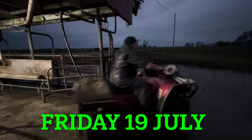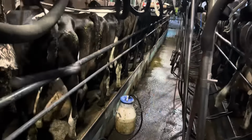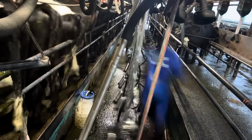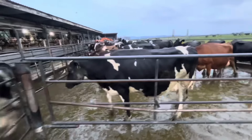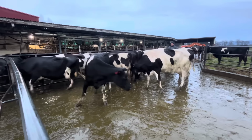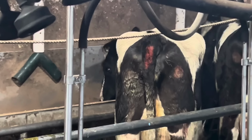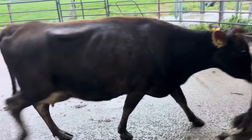On again. It's off to get the cows in. Just walk off down there. In come the colostrum girls. I don't think she's going anywhere. Love them here. Hey, other side, please. Please. Good girls.